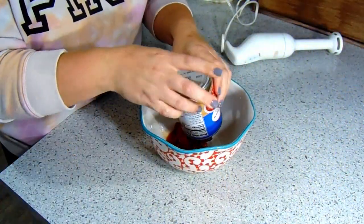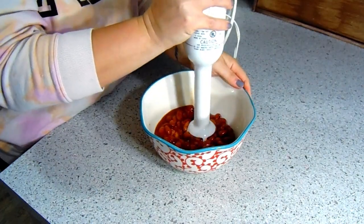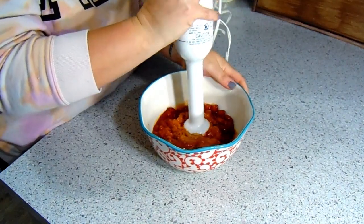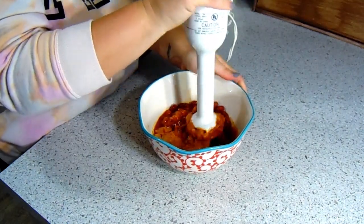All right, friends, so on to dinner number 4. Tonight we are having an enchilada lasagna. I'm taking 1 of those cans of chili beans. Tonight I decided to go with the hot and spicy. I am taking my immersion blender to those and just getting those mixed up really well so that we can have some refried beans.